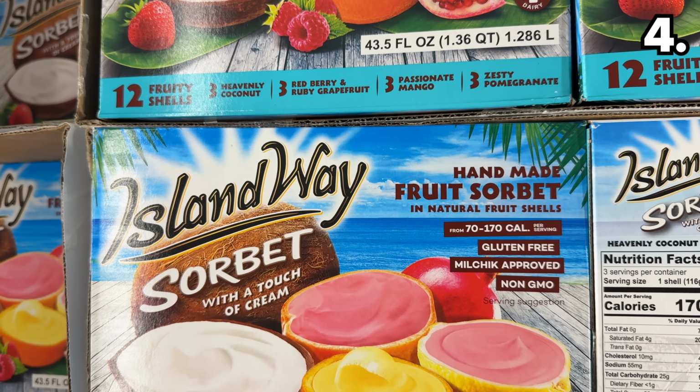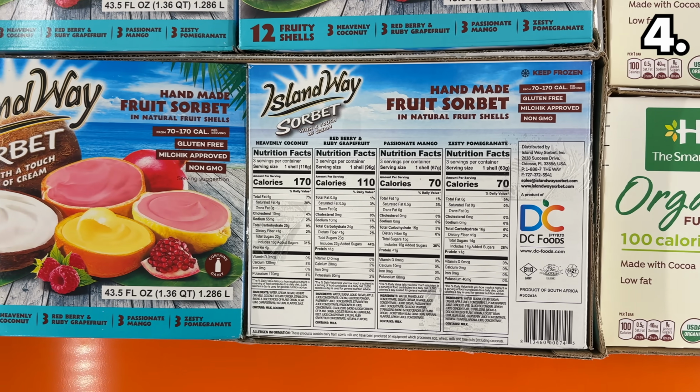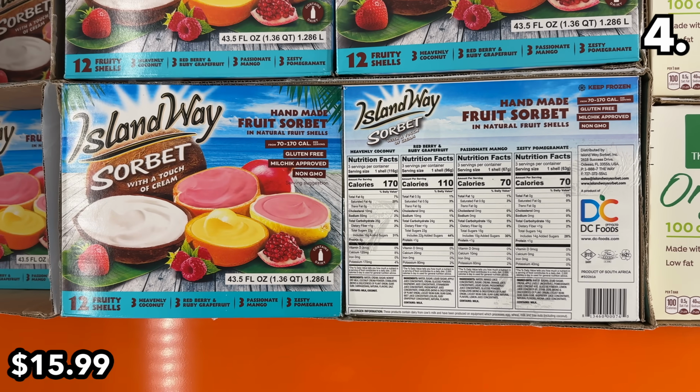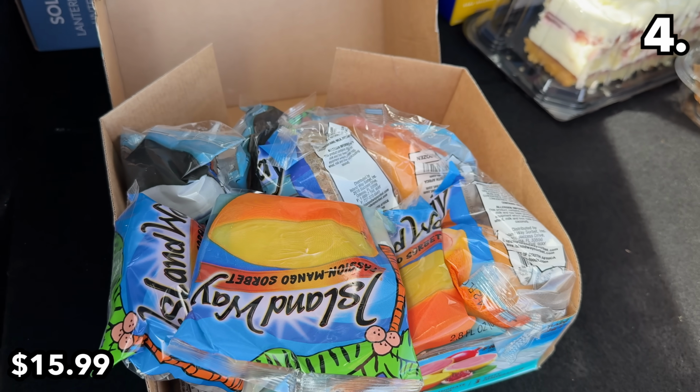If you're searching for a sorbet alternative, this 12-pack of fruit sorbets that's presented in natural fruit shell cups is a heavenly grab at $16. The so-called passionate mango is definitely my favorite of the bunch.